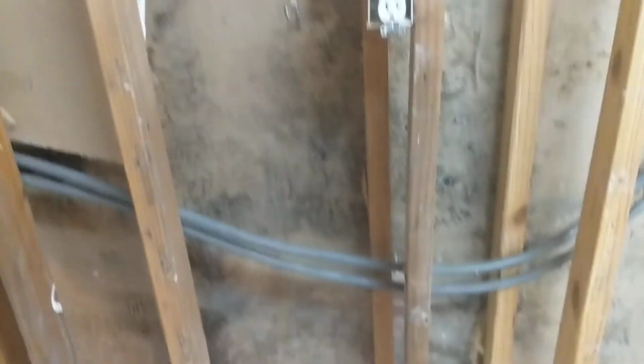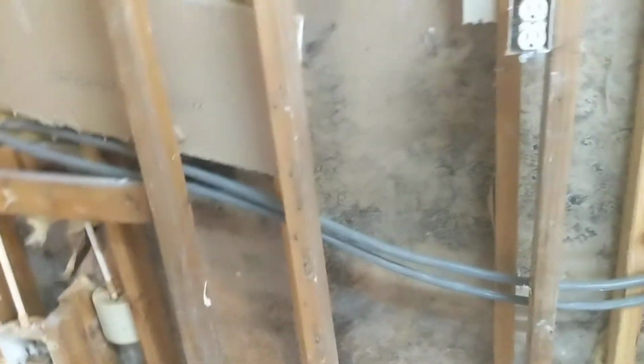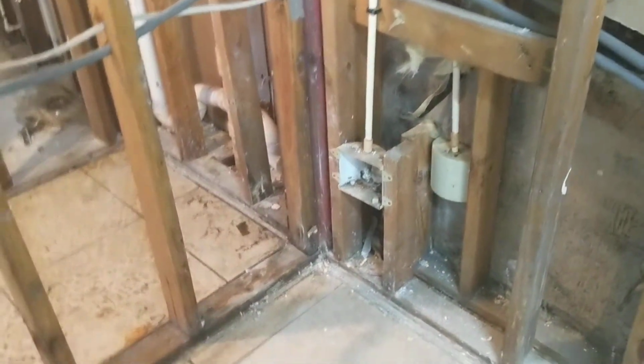But the other issue we got, which is the most important one of all, this is the wall that adjoins the second unit. And as you can see, her drywall is nothing but mold. It's molded up everywhere. So obviously, when this drywall on this unit got moldy, it then transferred to that unit. So now it's spreading and going unit to unit to unit. Now, we've already sprayed some, but we have a lot of cleaning to do.